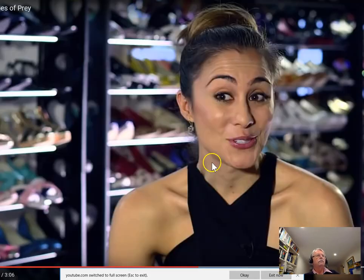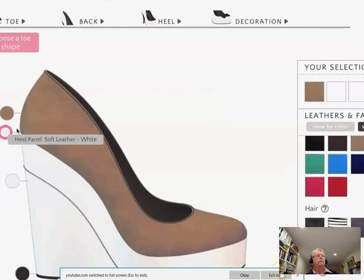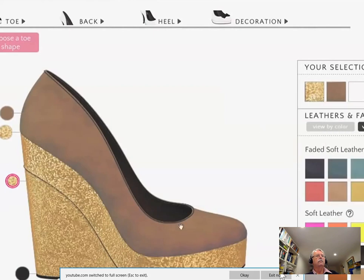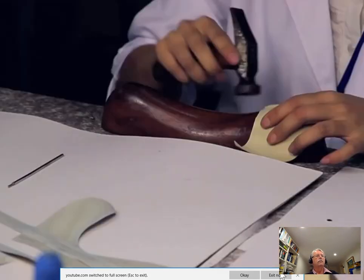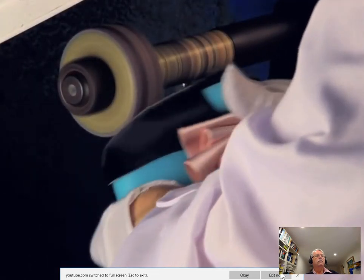As you go through and choose your materials, you can put a different material on every part of the shoe, and then we'll put that together for you. Everything is tailored to your design. All of our shoes are handmade. This is such a personal process to design your own shoes, and so it was really important for me that that delivered through every part of the process.